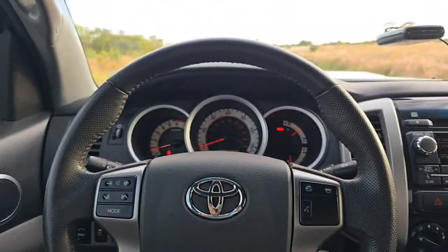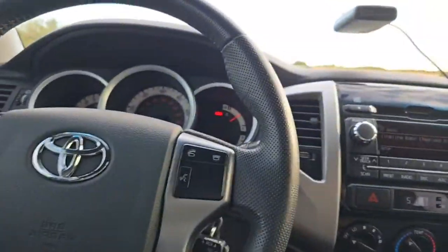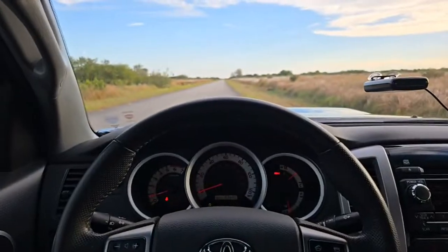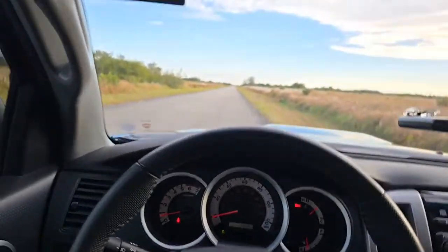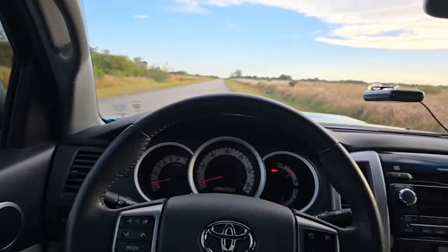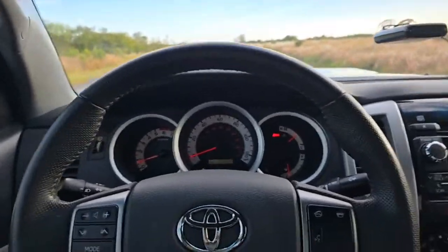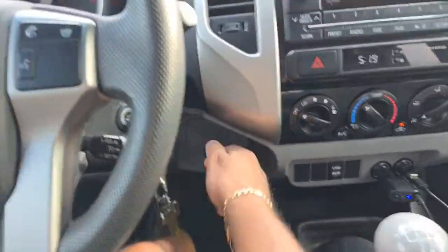Hey, they paid the rental fee. They paid the rental fee, Race Car 21. All right, so let me be safe and put on my seatbelt. Yo, that is hilarious. Yes. All right, let's go. All right, so seatbelt on. Let's go ahead and push this in.